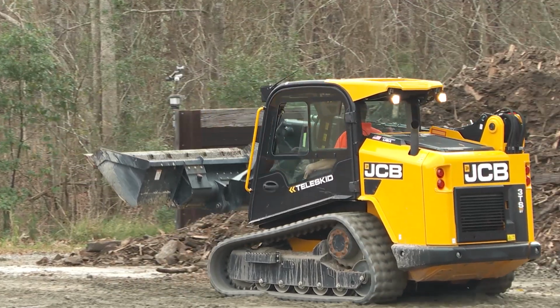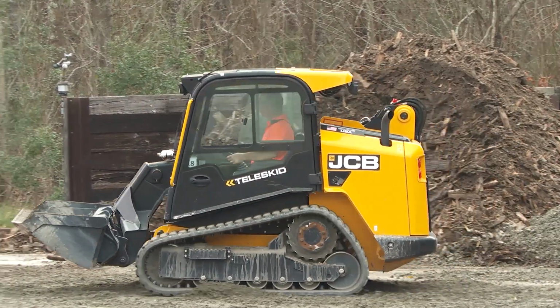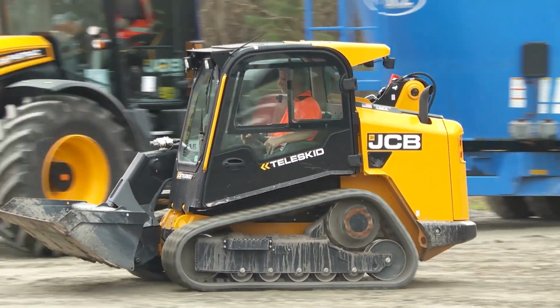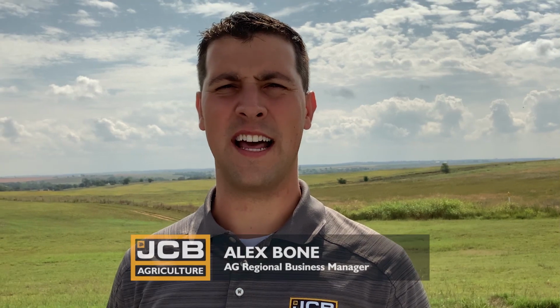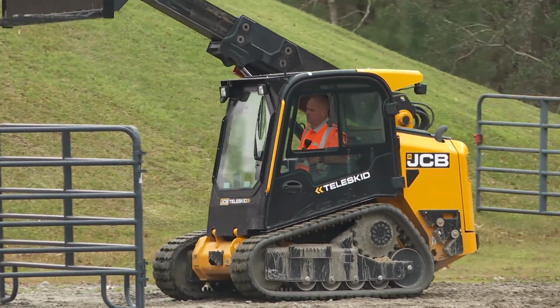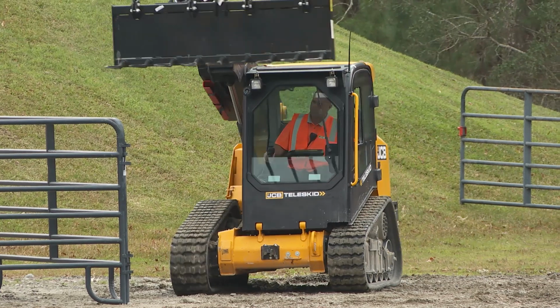Hi, I'm Charlie Ollinger, the Agricultural Business Manager for the Pacific Northwest, based out of Montana. My favorite product has got to be the 3TS Teleskid, with the single-arm telescoping boom, side door entry, and the great visibility from the cab. Hi, this is Alex Bone with JCB. I'm an Agriculture Business Manager in the Great Plains region. My favorite product is the 2TS7T for its compact size and extra reach.